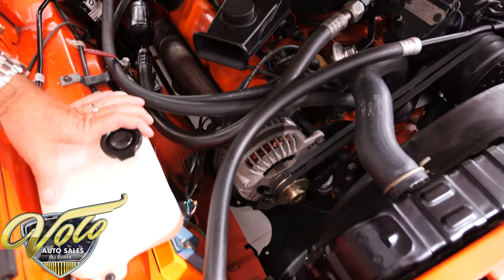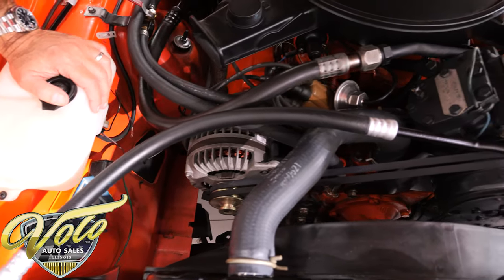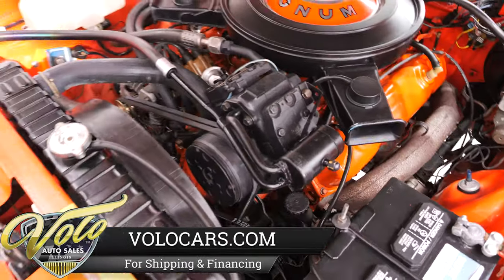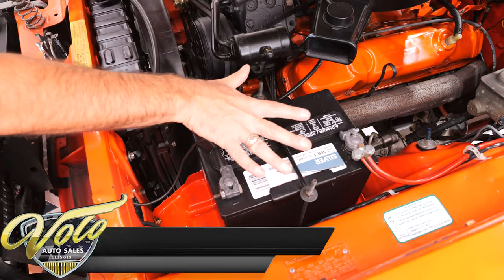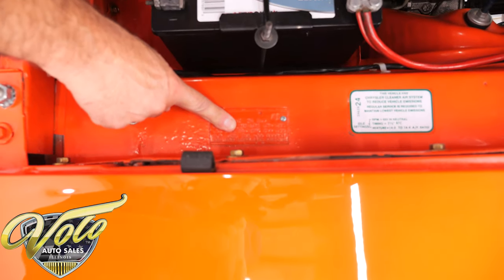You got the washer bottle. It's got new horns. The alternator looks new. Looks like a reproduction hose and clamps and the right shroud. So this is the air conditioning compressor. You got power steering. You got power brakes. So the battery is all secured properly. Here's the original fender tag right here.